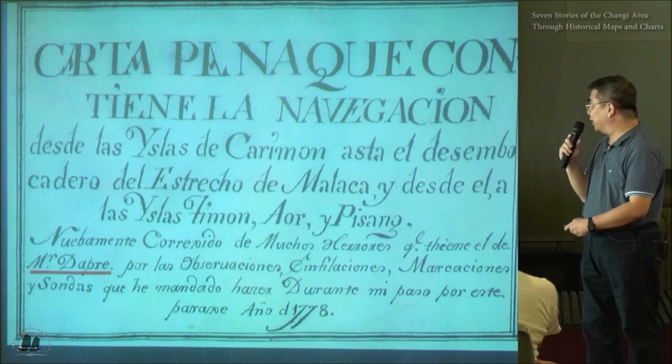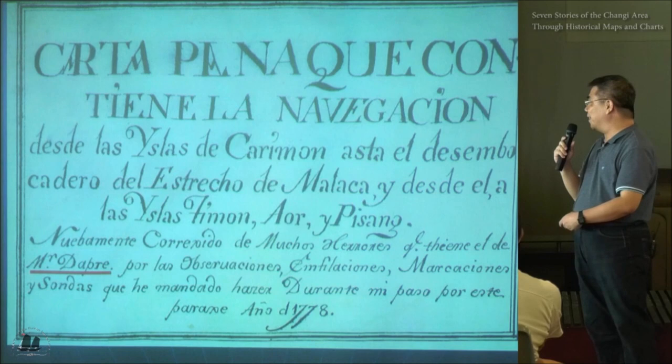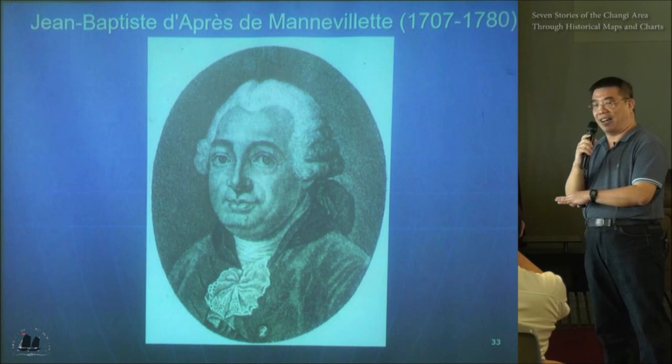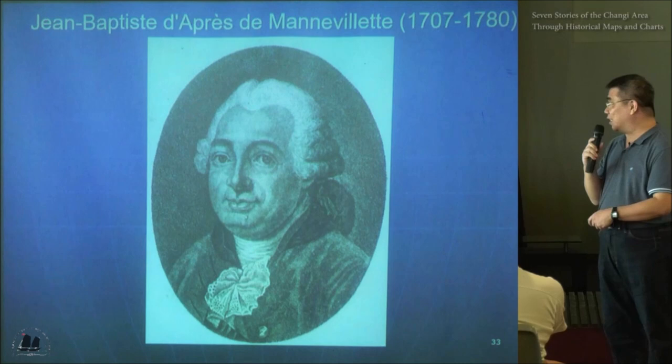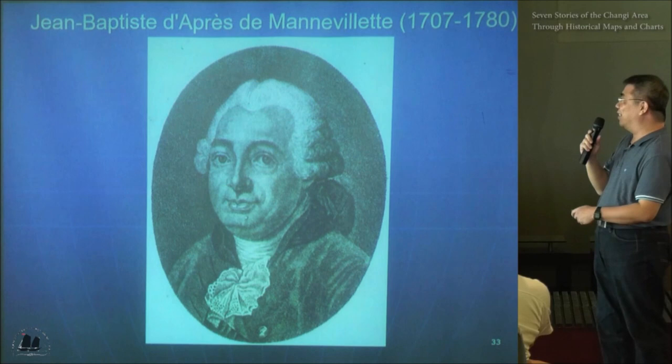More importantly, I noted this particular word. Monsieur d'Après or something. It's a French name. This is a very famous person. This is the only part that I know. He was actually director of mapping for the French East India Company. He produced a very significant atlas. This is his name, though not his full name. In between Jean-Baptiste and this famous word is actually Nicolas Denis. So it's J-B-N-D, then D-A-M, very long.